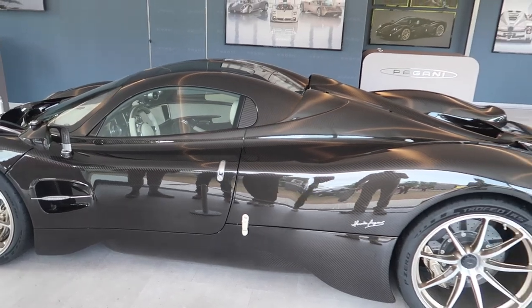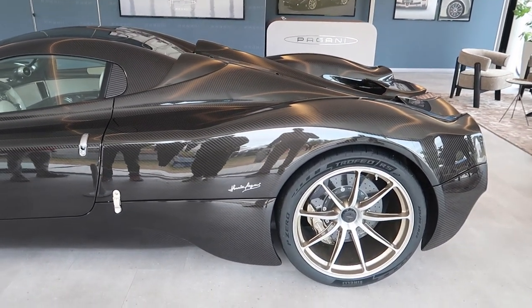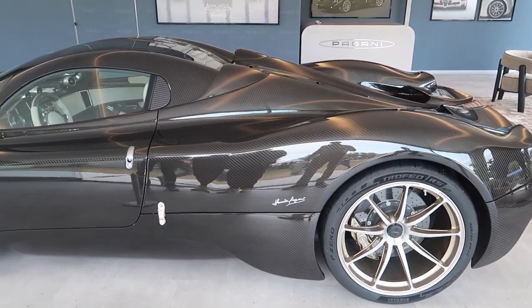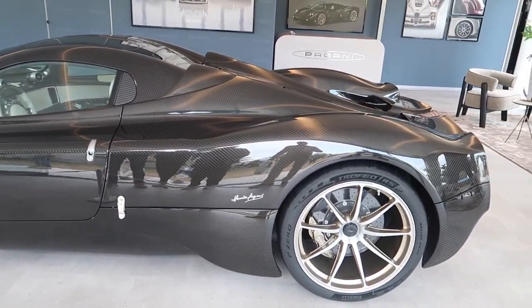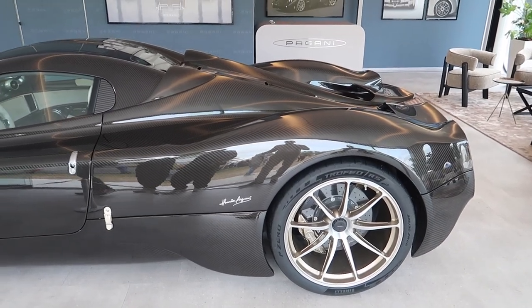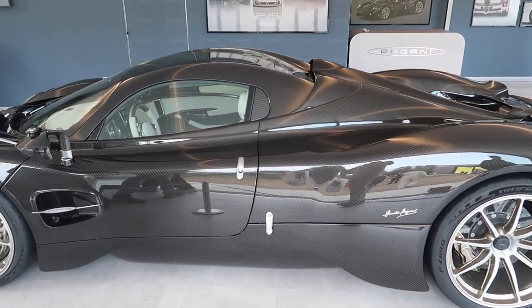So this is the all-new Pagani Utopia, however you pronounce it. Full naked carbon fibre body with these champagne gold wheels. Cream interior.